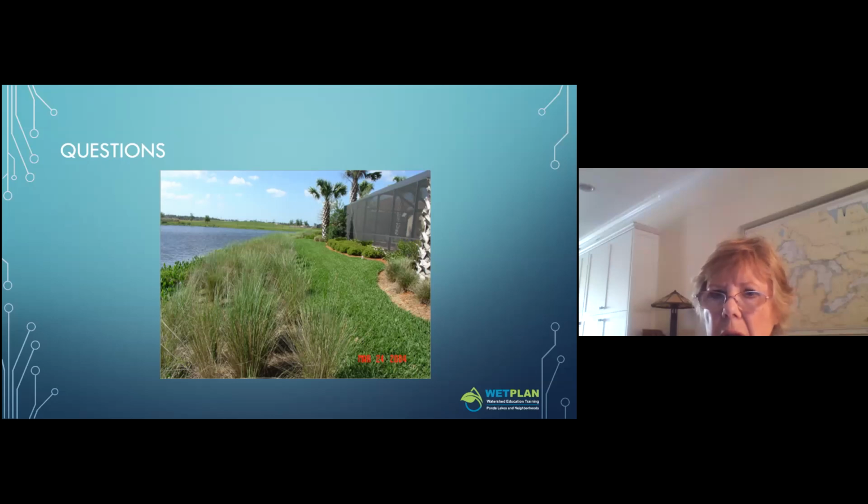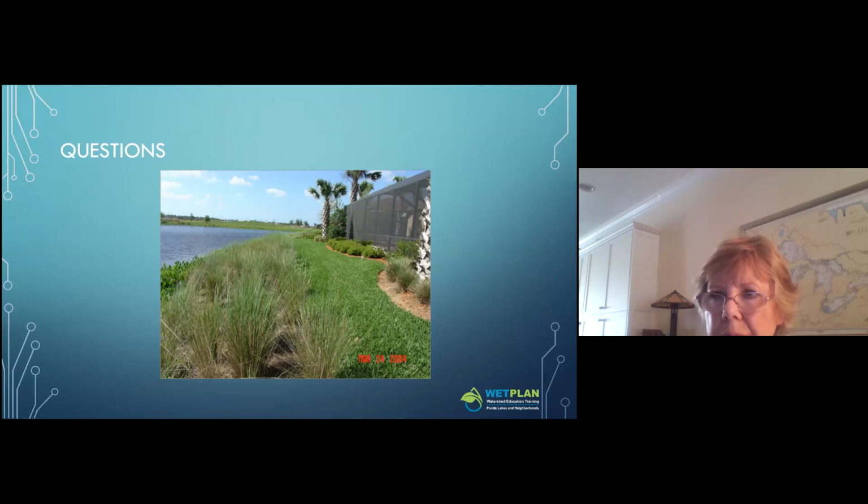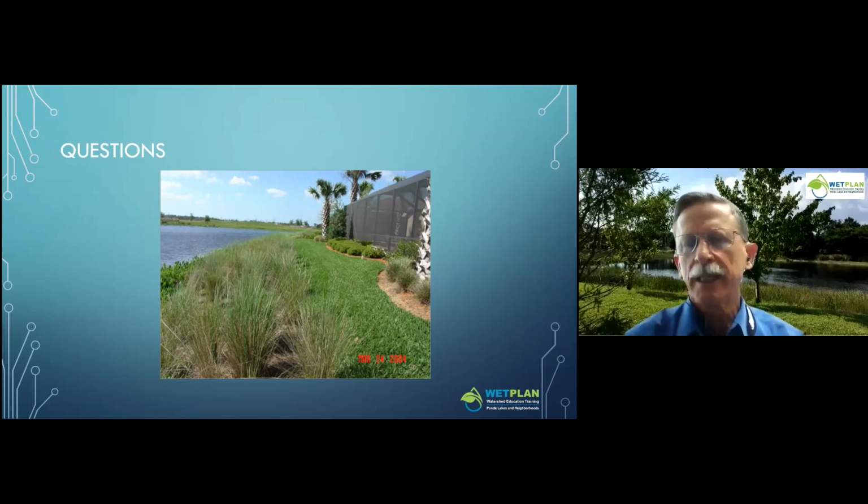Go ahead. We have littoral plants around our pond, but they have gotten a lot of weeds in them. How do you deal with the weeds in the littoral plants without killing the littorals? That is always a challenge, and if the maintenance is started early on those, it helps because they could actually be hand removed. That's the most expensive way to do it, but it's the least damaging to the rest.